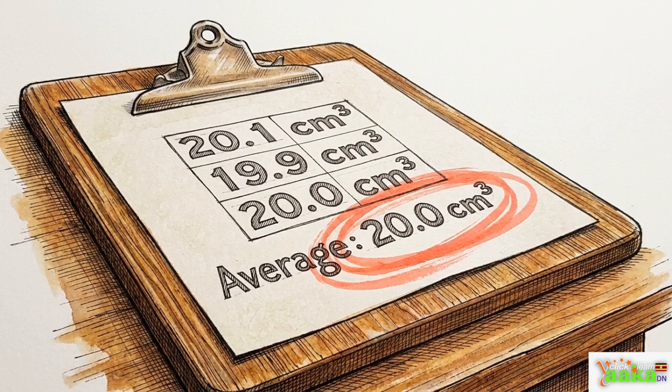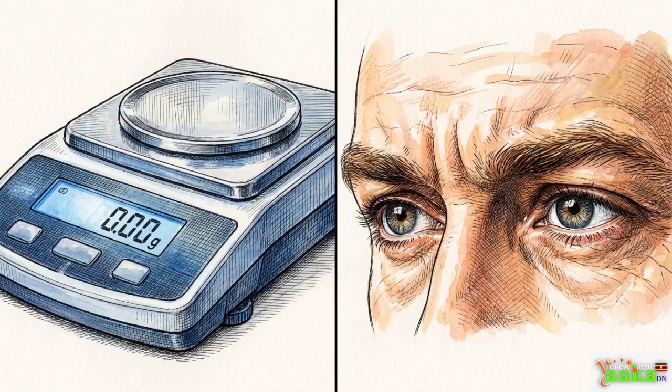Even then, researchers take several readings and calculate the average. This helps minimize the impact of any single random mistake. Reliable science requires both the right physical tools and disciplined, careful observation.